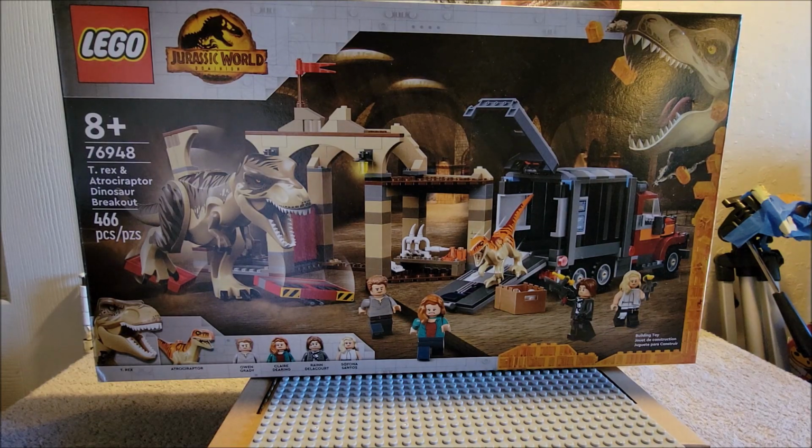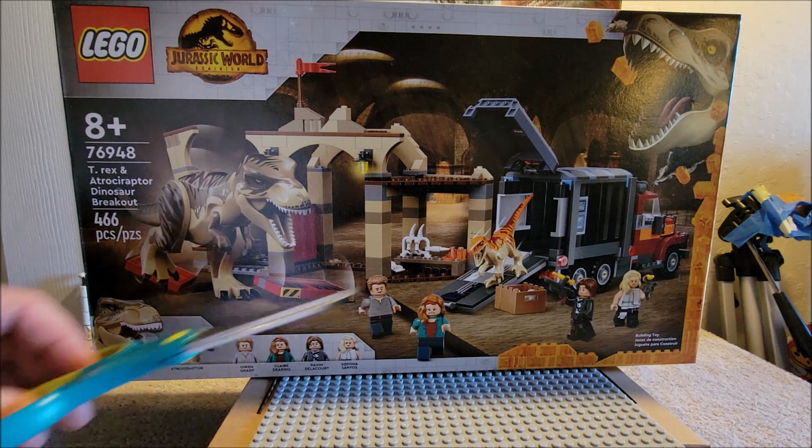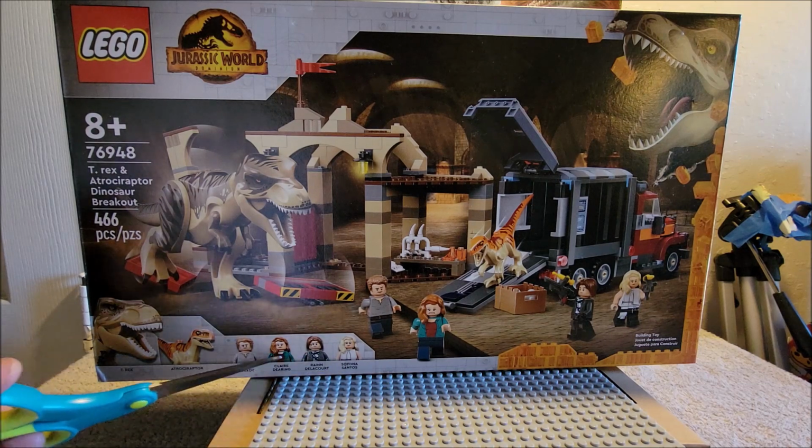This week, we've been doing everything dinosaur related. This is from Jurassic World Dominion. This is for ages 8 plus to build this set. The set number is 76948. You get yourself a nice little big T-Rex, which I was excited about. You also get yourself a little Velociraptor, the ones that are hunting. You get four characters in this set.